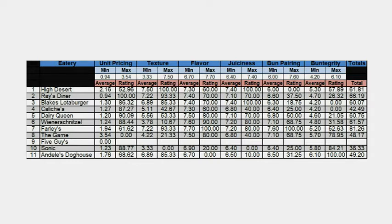Yeah, because it was expensive. It had the highest, $6.866 a dog. That includes tax and everything. So it was the most expensive. So what was the cheapest? The cheapest was Ray's Diner. Ray's is also a Nathan's, $2.75. Really? $2.75 a piece. Yeah. And they grilled a bun too.